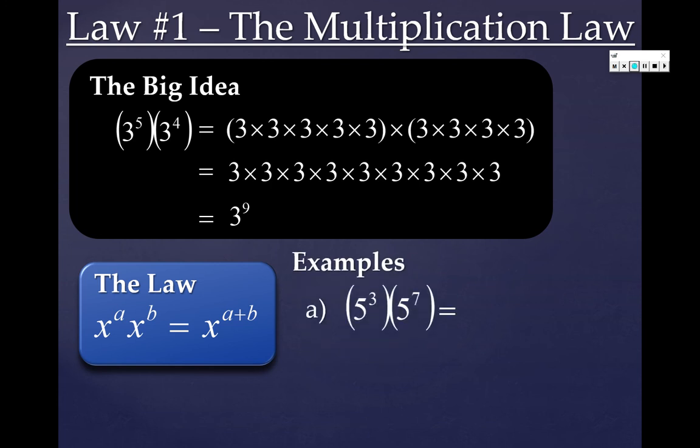Let's try and practice it out. In the homework, write this one out. 5 to the exponent 3 times 5 to the exponent 7. No, don't write it all out. Don't write 5 times 5 times 5, 5 times 5 times 5 times 5. No, just write 5 to the exponent 3 times 5 to the exponent 7. And someone tell me how that can be simplified using this exponent law that I've shown you without having to write it all out.